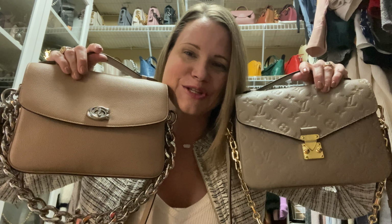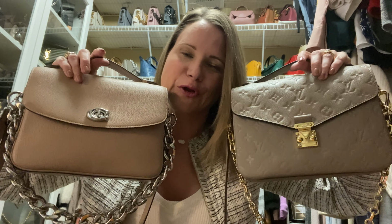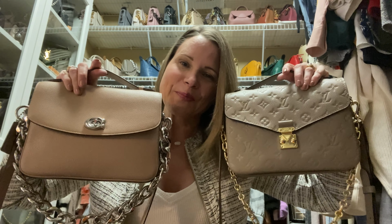Hey YouTube, it's Erin with the Handbag Housewife, and I'm here today to do a quick comparison between these two beautiful bags: the Louis Vuitton Pochette Metis in Empreinte leather that is Turtledove in color, and the Coach Cassie, which is taupe in color with silver hardware.